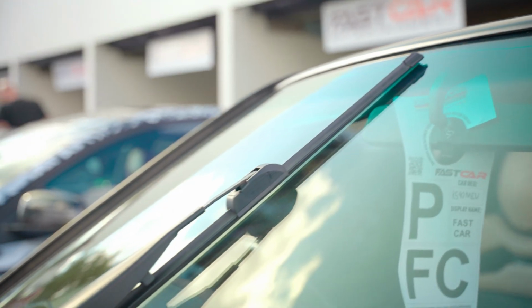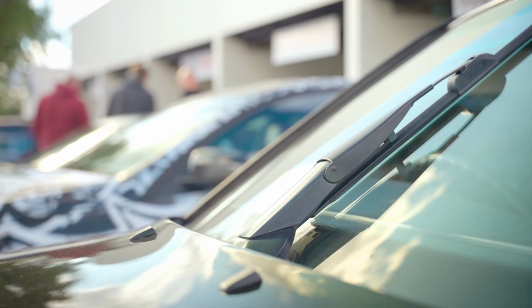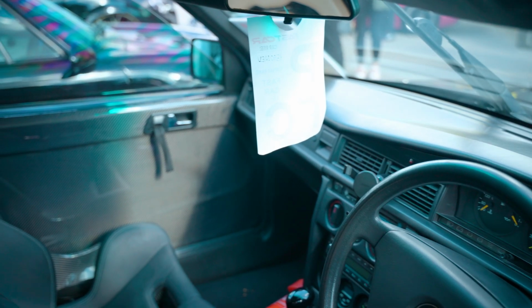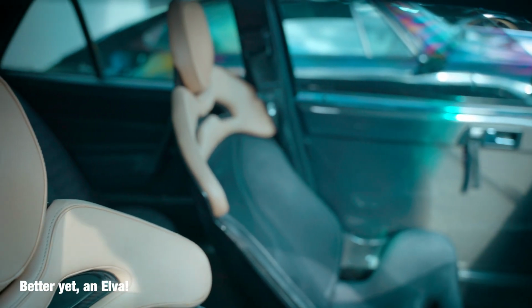The mono wiper, of course, lovely black paint job. I love these turbine style wheels. We believe these are rotiforms, really, really nice. Inside, there's carbon door panels. It's all been custom trimmed. It's got the 190 Cosworth Evo style body kit, of course. And then there's the seats, not Mercedes seats. They're out of a McLaren Artura hypercar.